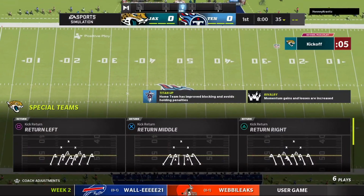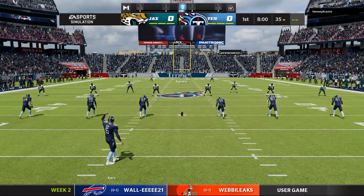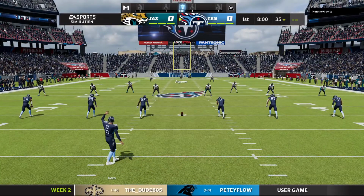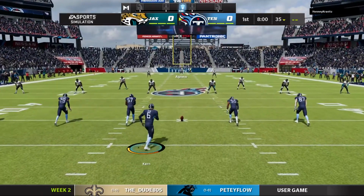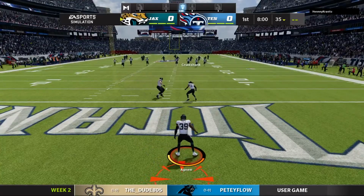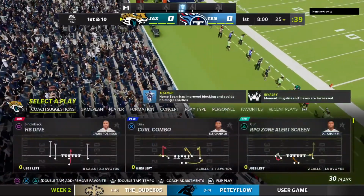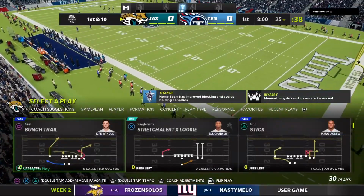Jaguars. The final weekend of the summer. Hope you're enjoying it wherever you are as we are off and running on EA Sports. And this will be a touchback as that sails over the end line.